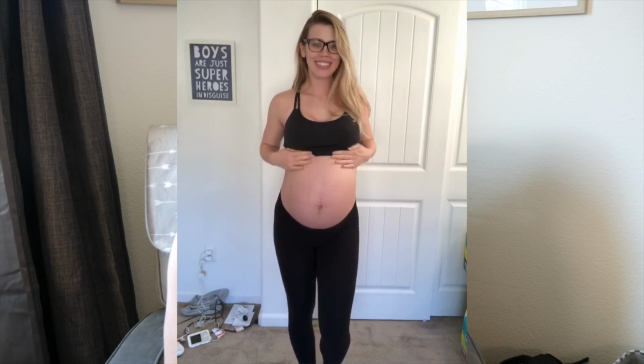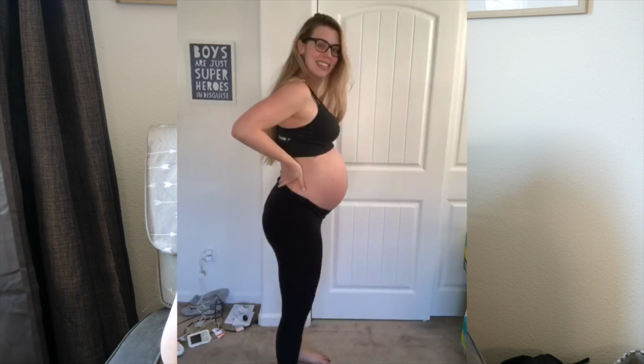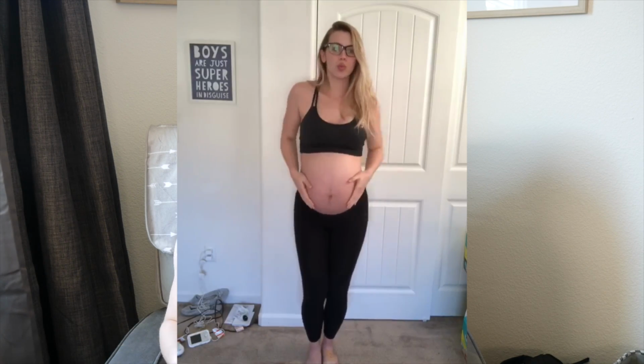So basically he was the size of a honeydew melon, and he's likely over 6 pounds and about 19 inches at week 37. His reflexes are strong and he continues to breathe amniotic fluid to get those lungs more developed. And basically all he needs to do at week 37 is to pack on more body fat. That's pretty much 37 weeks. And then of course I have my notes, so if you see me looking at my phone, that's why.